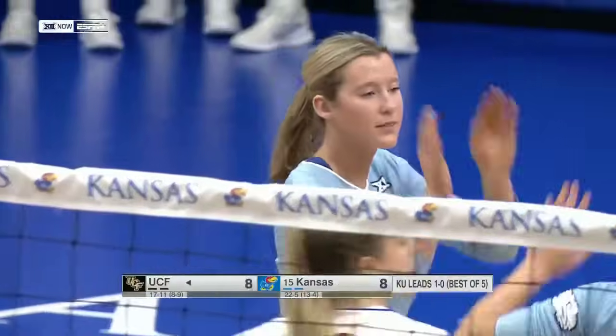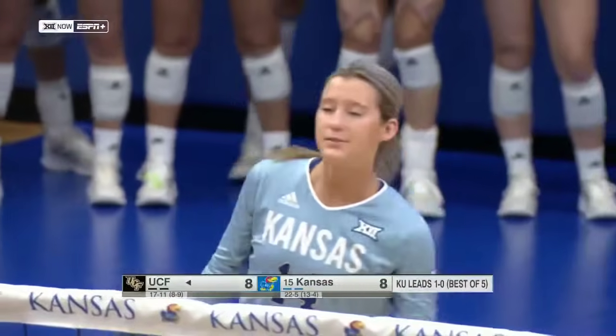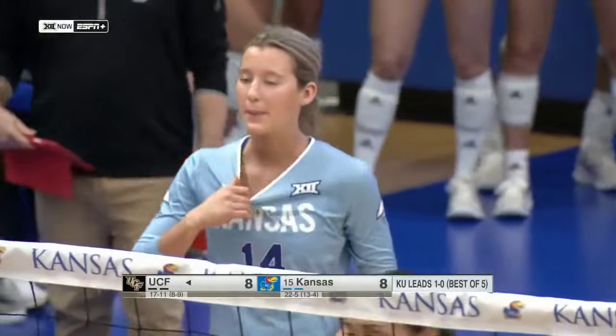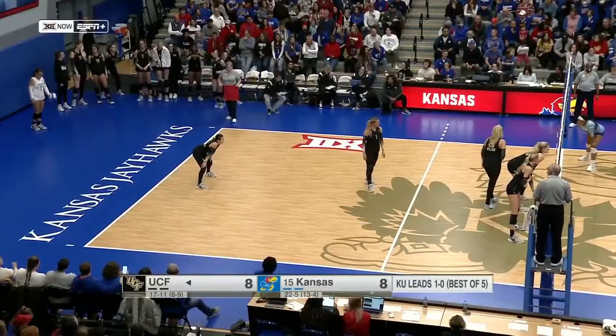This one just going back and forth. We saw a couple of runs in that first set, but neither team able to get points in bunches here in set number 2. Back and forth. We've had a couple breaks in the action too with some challenges.